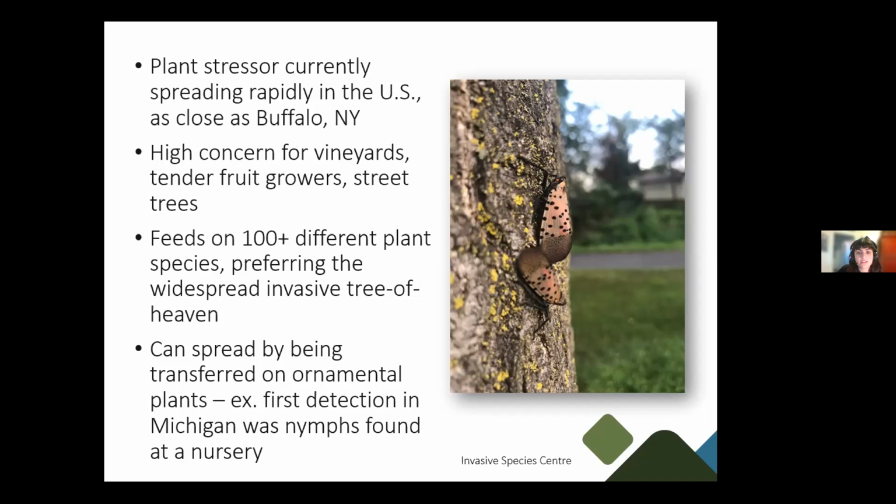So this is what the adults look like. They are pretty, very easily recognizable. Basically, we're worried about this because it is a plant stressor. They have a long beak that they use to feed on the sap in plants. They have been proven to be quite hard to manage and control. They're spreading rapidly in the United States right now, since they were discovered there in 2014, and they've gotten as close as Buffalo, New York. So, probably a matter of time before they get here, although we are trying to implement preventative measures.